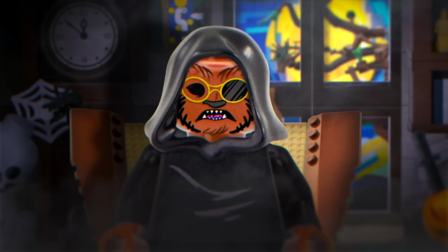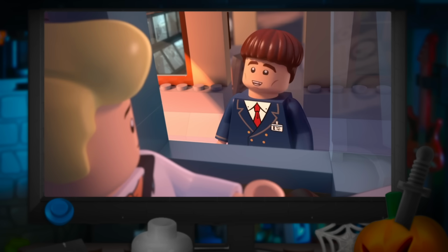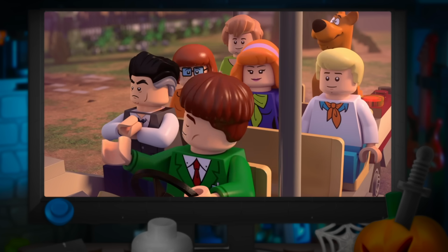Upon entry to the studio, the gang meets Junior, the lot's Lego Doc Ock hair-sporting guard, tour guide, and only employee, who's a big fan of the studio, especially its horror legacy.